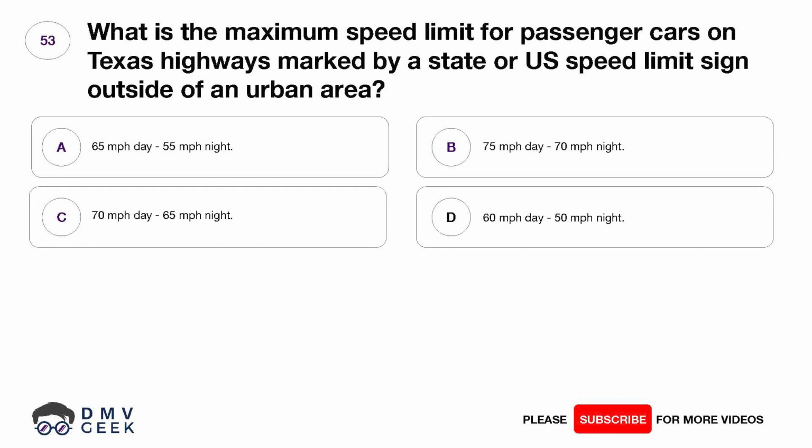Question 53. What is the maximum speed limit for passenger cars on Texas highways marked by a state or U.S. speed limit sign outside of an urban area? A. 65 miles per hour day and 55 miles per hour night. B. 75 miles per hour day and 70 miles per hour night. C. 70 miles per hour day and 65 miles per hour night. D. 60 miles per hour day and 50 miles per hour night.